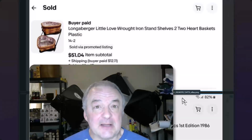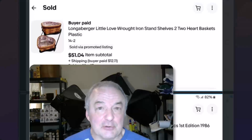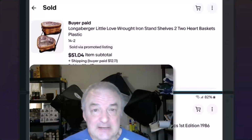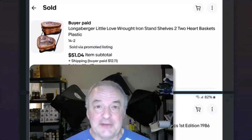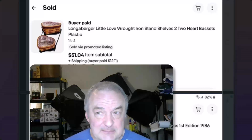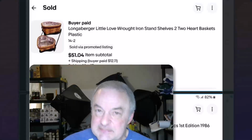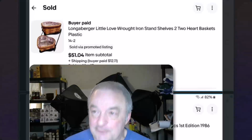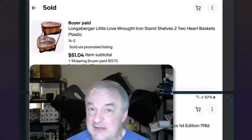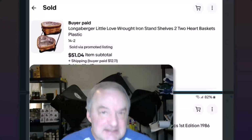You've heard me talk about Longaberger before. Longaberger is primarily known for their baskets. They're no longer in business. They also sold a lot of pottery, Longaberger pottery items, and they also sold a lot of wrought iron items. Now, the wrought iron items generally are pretty good sellers. Well, they're all good sellers, especially the baskets and the wrought iron. The pottery, I find to be a mixed blessing. A lot of times you can find some really good Longaberger pottery. A lot of times, not so much.